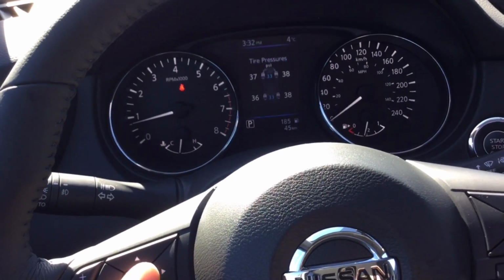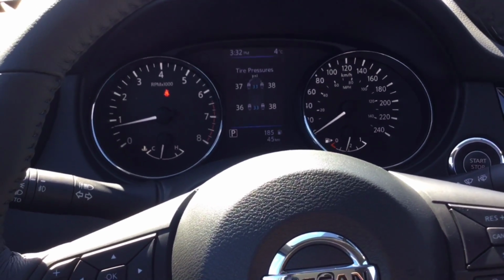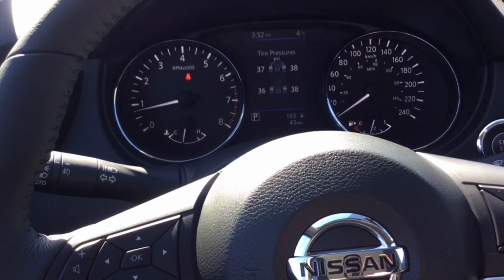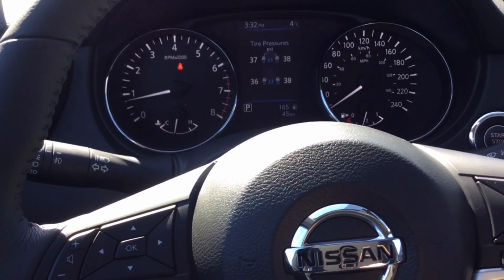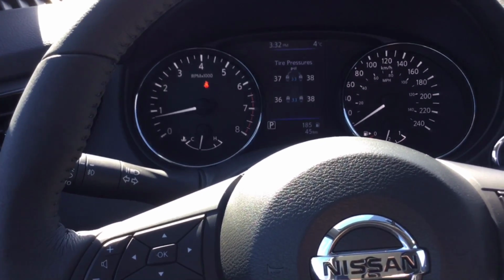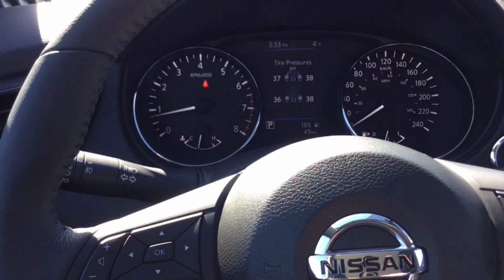Our next one across is the tire pressure. So we see here, while you're parked, it says that the tire pressure will appear while driving. I have driven far enough in this so that the tire pressure has appeared in all 4 wheels. The base default on this is 33, as we see in the center.